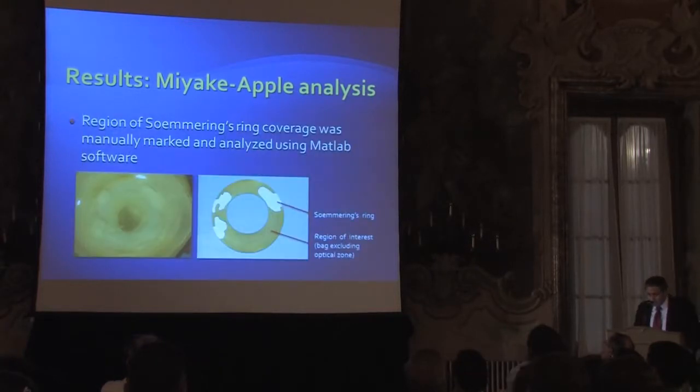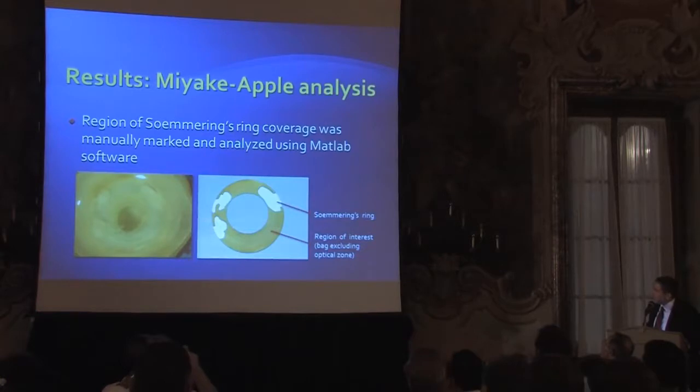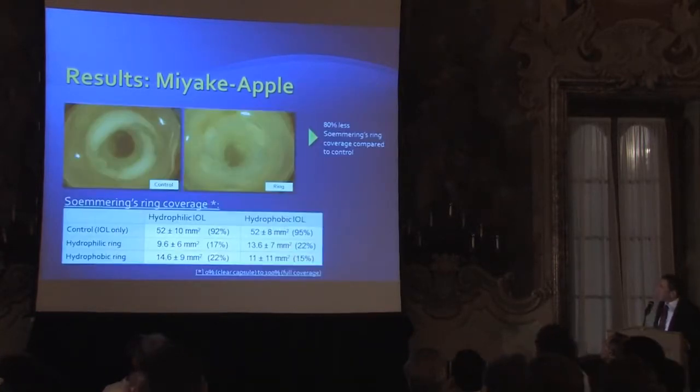We also calculated the area of the Sommer's ring using the MetaLab software. And you can see that we marked the area of Sommer's rings, so we can calculate it. And you can see a significant decrease of the Sommer's rings proliferation, 80% less Sommer's rings. So this is the answer how we do it. It's not only a mechanical blockage, but the cells are not proliferating.